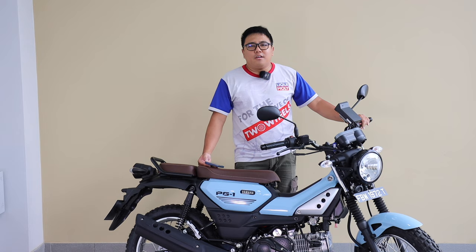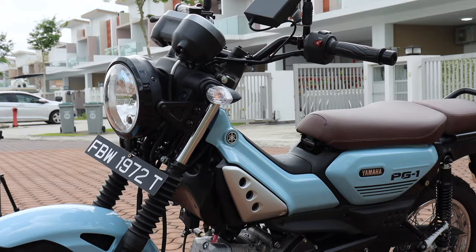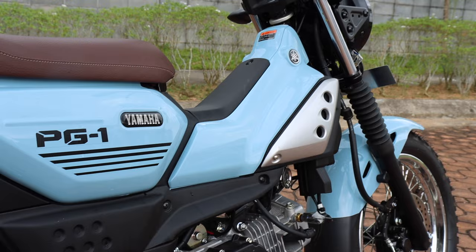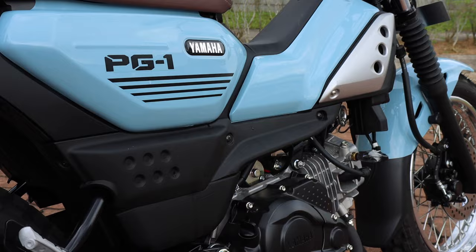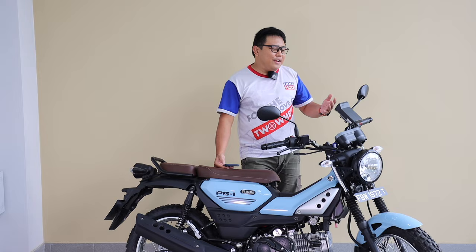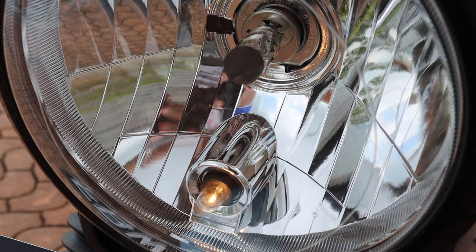Okay guys, so next we come to riding technology, and surprisingly, the Yamaha PG-1 does not come with the standard or usual riding tech that most of the bikes in the 2024 era will come with. Even as a bike as basic as this, it feels really analog, it feels very retro, and the riding technology matches with the aesthetics of the bike as well. We got hazard lights, surprisingly. Even its headlights are halogen headlights. It doesn't use LED, which is kind of a letdown for me.